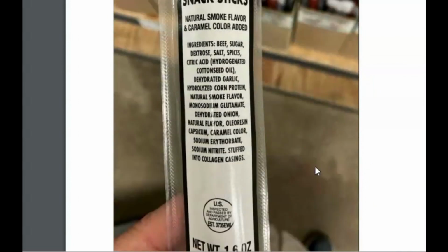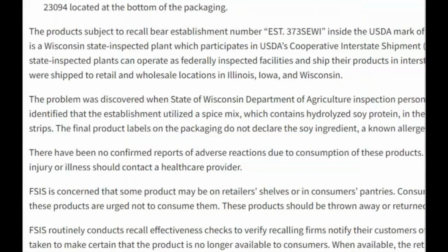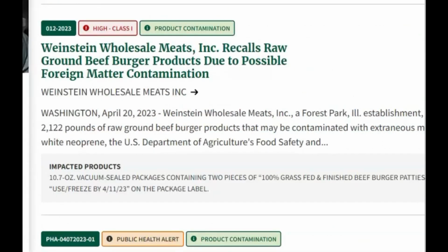Yeah, 1.6 ounces. I don't know where they sold them, but it says the problem was discovered when the State of Wisconsin Department of Agriculture inspection personnel notified FSIS that they identified that the establishment utilized a spice mix which contains soy protein. The labels on the packages do not declare the soy ingredient. This was posted on the 20th.